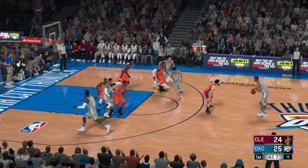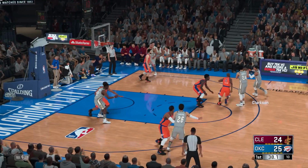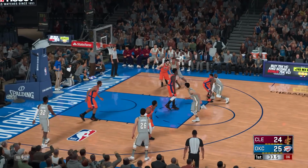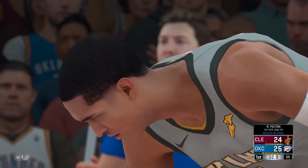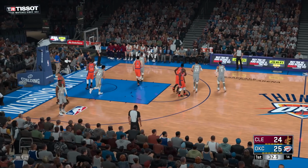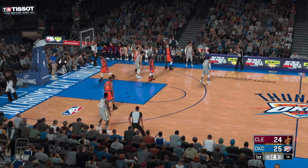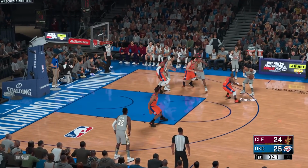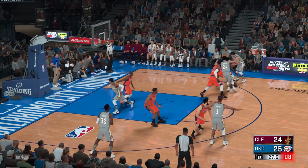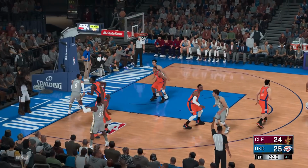Nance a screen. Hood dishes to Nance. He kicks to Clarkson. And there's the call on Felton. That is his first foul of the game. 32 seconds left in the first. Clarkson kicks to Korver. Nance sets a screen for Korver. Shot clock at 5. And here's Green outside.